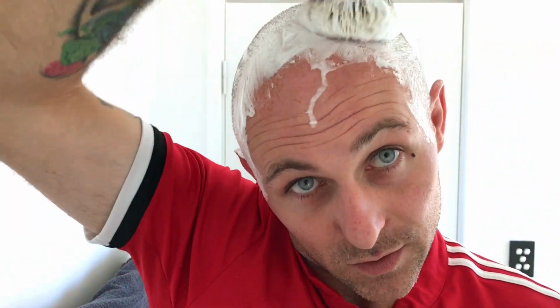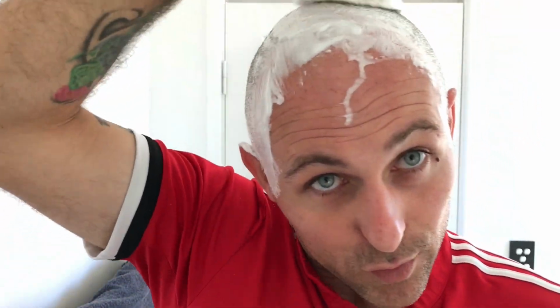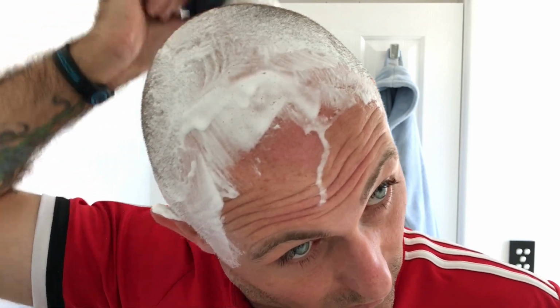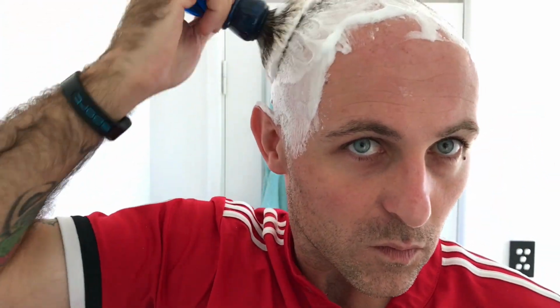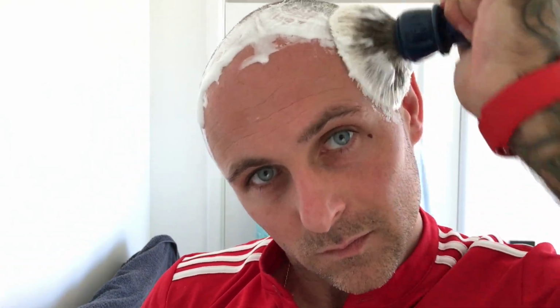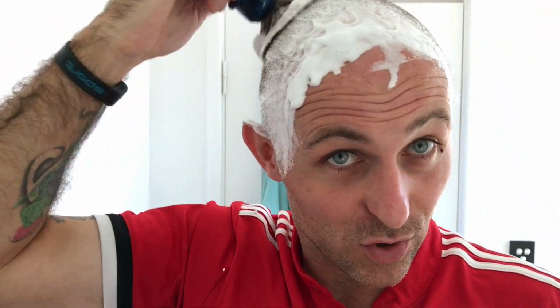So I put three pumps on here, and as you can see, it's needing a lot of water. So I probably over creamed this one. That's okay, I'd rather have more than less. And one thing I know from experience is it's a lot harder to build a thick, luxurious lather when you've got a lot of hair on your head or on your face. It's hard to sort of get some volume in there. For some reason, the hair stops you from doing that.